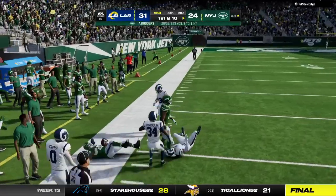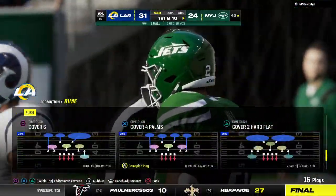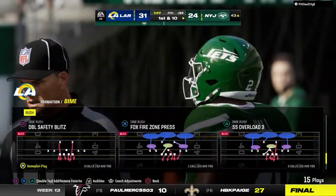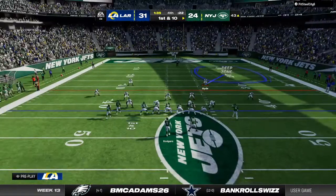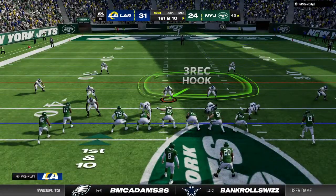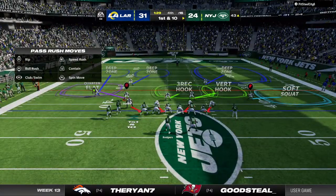Oh, an absolutely filthy jerk. He's got some space now. And finally brought down at the 43. Like the design that we're seeing right there. This is what they need. Down by a touchdown here in the 4th. They just need to keep working their way downfield. And when they see openings, take their shots.